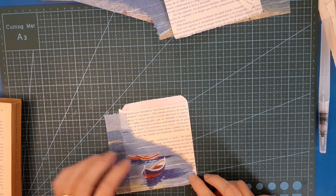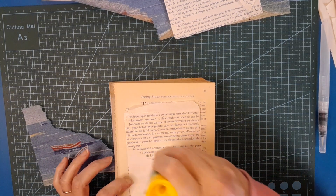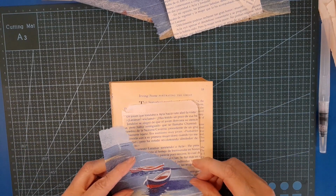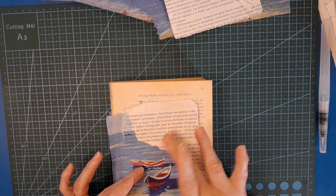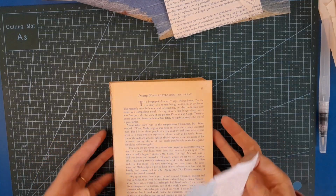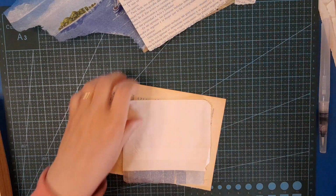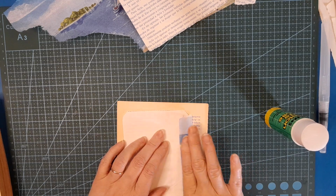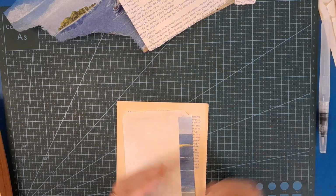Okay. I think I'm just going to fold this bit around to the other side rather than tear it off. So putting glue stick all over that part. So I've got a little extra glue there, but that's okay. Where's that other glue page I tore off? Just going to bring that back, since it's sticky on the other side. There we go.